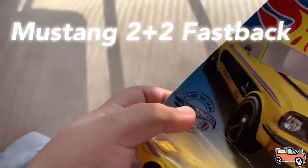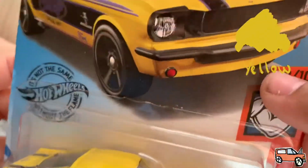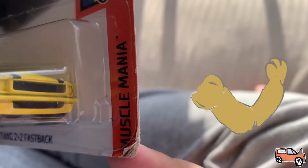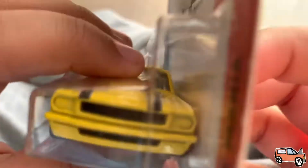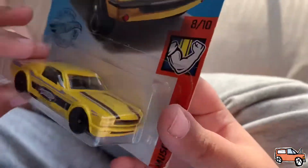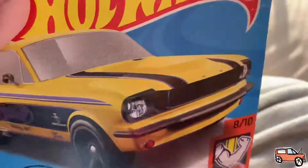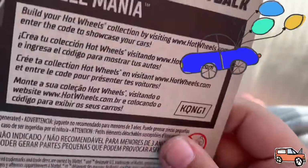This is the Mustang Fastback, and it's in yellow color. It's a muscle car. It says Muscle Mania. And look at the front. Not much detail in the front and back, but there's detail in there. Why did the owner do this? Hot Wheels owner. Look at this.